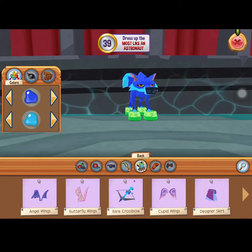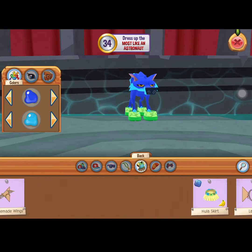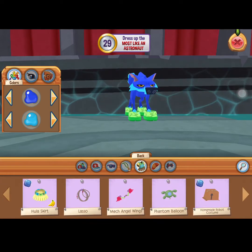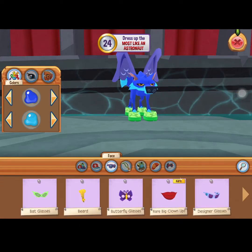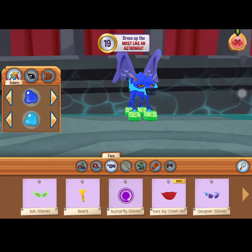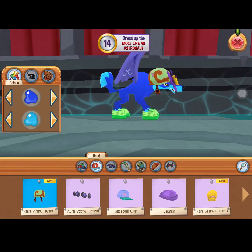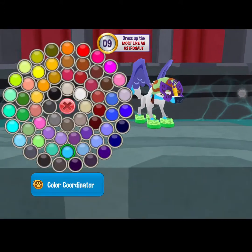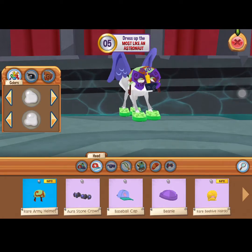Wait, we are in a different world. Oh, she's in a different game. It's fun. Now, how am I gonna dress like an astronaut? I'll just wear those wings. It's a new one, actually. I'm gonna wear this mask. Oh, no, not this. And then, what should I wear? This helmet? I have no idea. I don't look like an astronaut. Oh yeah, I got it. If I change my color to white, will I look like an astronaut? I want to look the best.